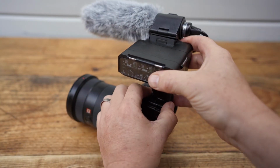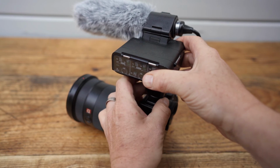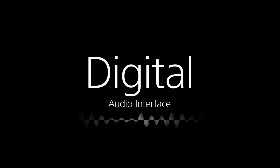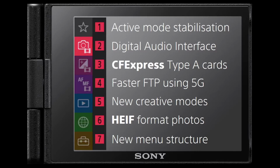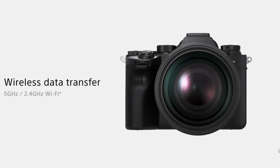The camera now has a new multi-interface shoe for the shotgun microphone, the XLR K3M, and now can be set up for 4-channel 24-bit recording, alongside the ECM B1M for clearer sound. As well as the improvements in inbuilt image stabilization, there's now the ability to use the electronic stabilization in active mode. For movies, this does crop slightly in camera, and it is very similar to the technology found on the ZV-1. Along with the new digital audio interface and the CF Express Type A cards, the camera can now transfer data faster than using the FTP at 5 GHz Wi-Fi connection.